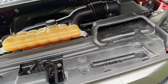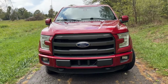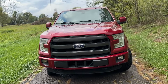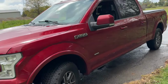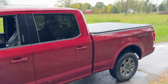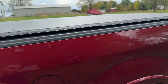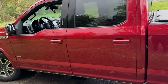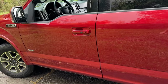We'll go ahead and close this. That's what the front looks like. Now with the Lariat package, you get a lot of things on the inside as well. Oh, and this has a bed cover too. So if I ever needed to put the cameras back here when we're traveling for air shows, I can throw them back there. Don't have to worry about them getting wet. Well, my previous truck did not have a bed cover.